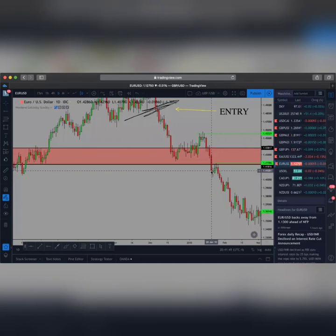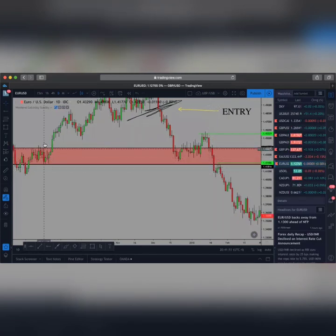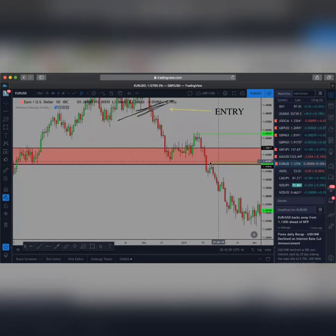When do I get in? Well, you already know this was a previous order block. Now this becomes your breaker. Your breaker is the same thing, an order block that you're using for that breakout retest effect. So you broke out, retested that breaker. Now you're getting in again on the downside.